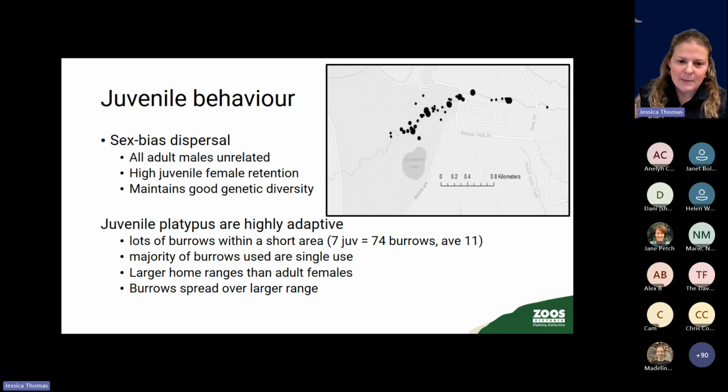So on this map here, you can see this squiggly line, that's the creek. The big circles are a burrow that's used quite a lot, and these small circles are a burrow that was just used once. And so you can see how close together all these different burrows are. So this is just Healesville Sanctuary through here. This is the Coranderrk, and then this is a residential area up through here. And then these random little spots here, there was one little male.